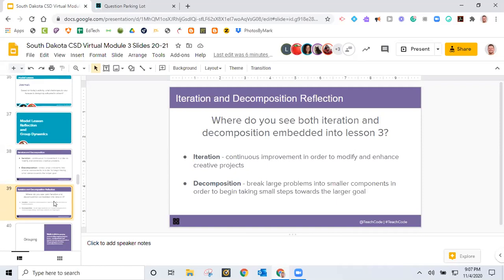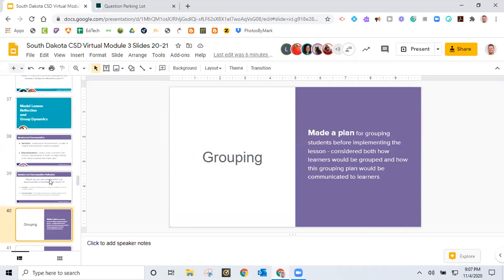The other thing that we're going to consider is this. The lesson that we just finished talks a lot about grouping. How many of you know of a group that does not work very well together? How many of you know of a teacher group, of course not in your school district, that does not work very well together? Groups or teams, however you want to describe them, can be a blessing or a disaster. So as we divide our students into different groups, we have to give it some careful consideration.